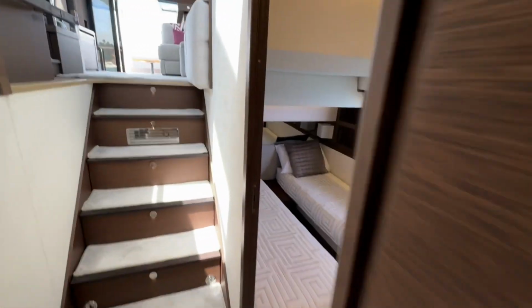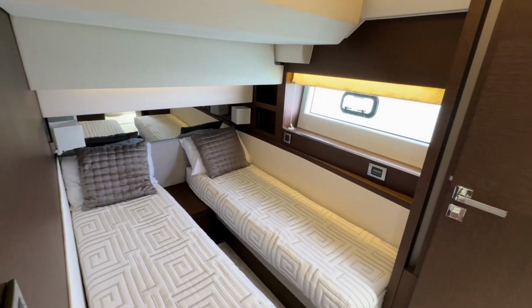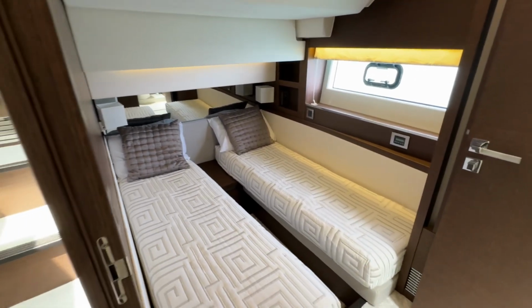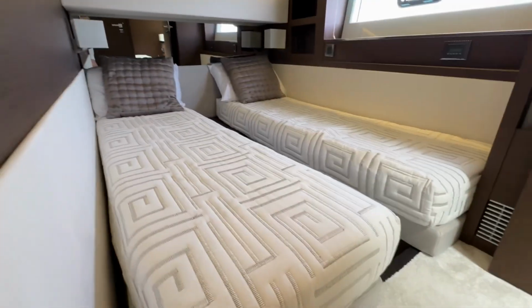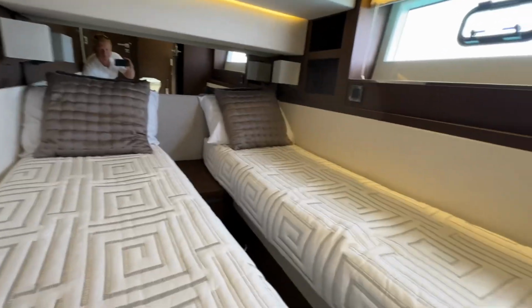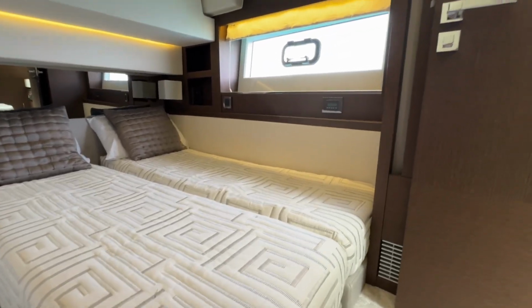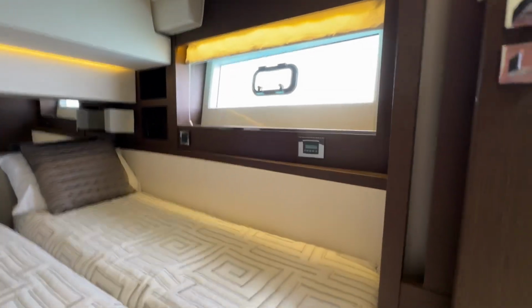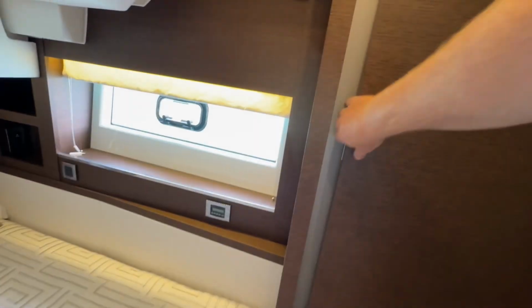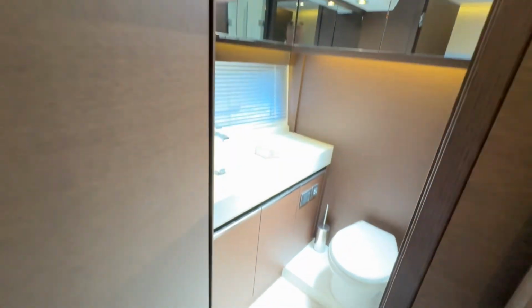Coming back, we've then got the twin cabin to port that actually can be converted, so that would slide across. It just manually slides across, and that would convert that into your double. So it slides across there and converts that into a double cabin. And again, as well, we've got wardrobe space here, good hanging space, and also ensuite with a separate shower.